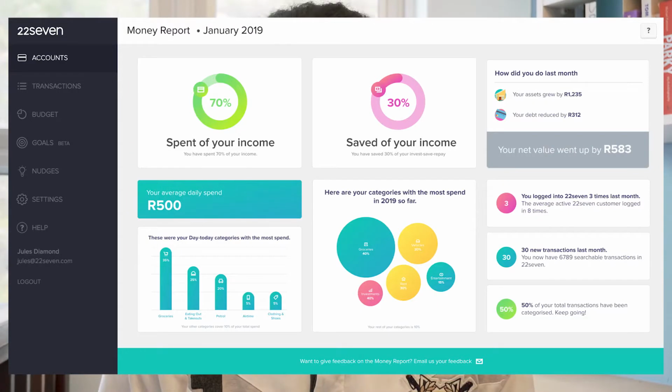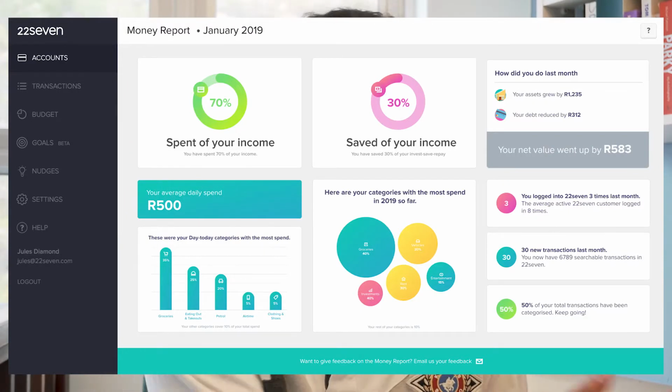So 22/7 does all the legwork for you, especially if you're not mathematically inclined, and puts out a clear path of how you're going to budget and track your budgeting and spending for the month. So that's extremely valuable as a student.